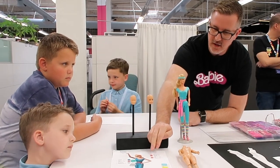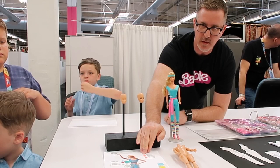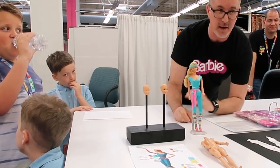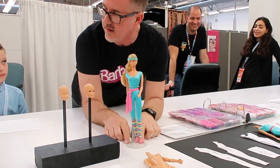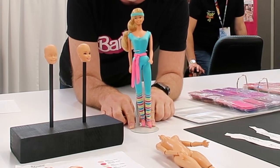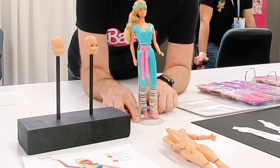Send me colors for her bodysuit, for her hair color, her eye color. So we work really close to the animators because we really want to make sure that the doll matches what's in the movie. This is the original doll from 1984 called Great Shape Barbie. This is what the Disney Pixar chose to use as their inspiration for their doll. This is from our archive. As you can see, she's pretty close to Toy Story Barbie.